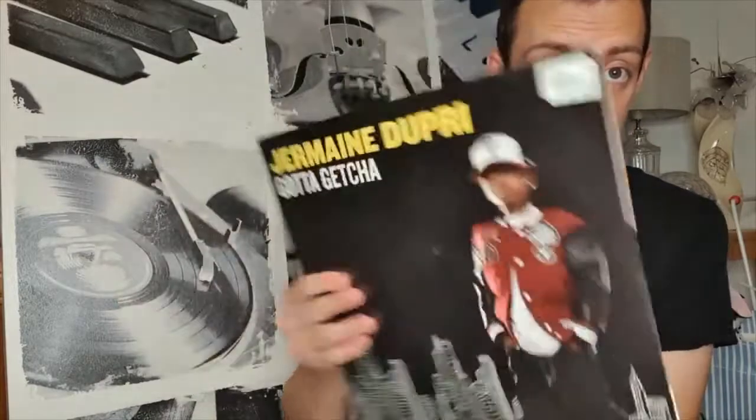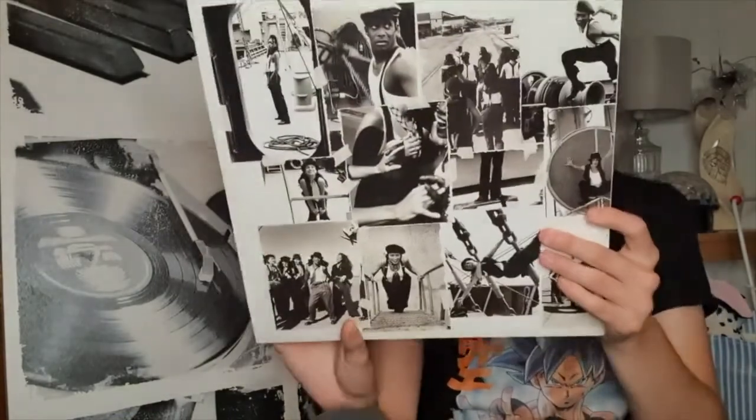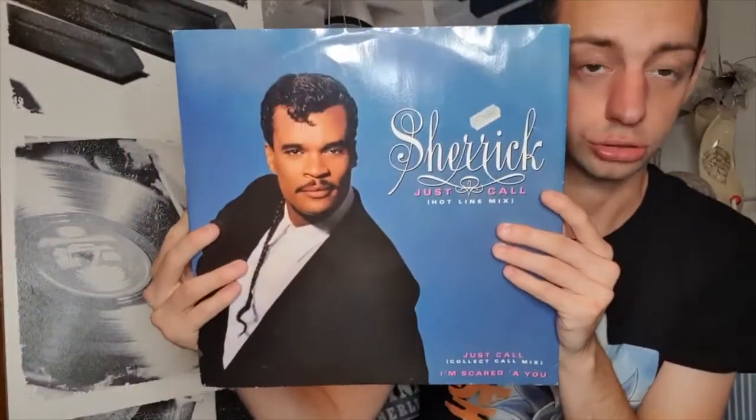Jermaine Dupri, Gotta Getcha, because I really love my 2000s R&B, so this was a nice little addition. And then Janet Jackson, Because of Love, which has loads of remixes on it. Okay. And Sherrick, Just Cool on 12-inch, because I didn't have it yet. And I really like that song.